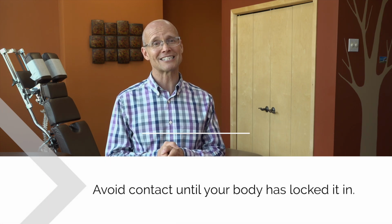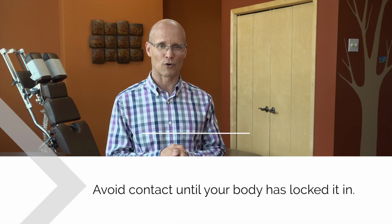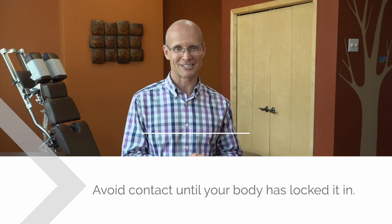A REM sleep cycle. Generally, most people in an evening when they're sleeping will have multiple REM sleep cycles, maybe 5 or 6 different REM sleep cycles during the night. And you just need one of those in order for this to lock in. But one of the tricks is you cannot come in contact with whatever it is we just treated you for until after your body's locked it in.